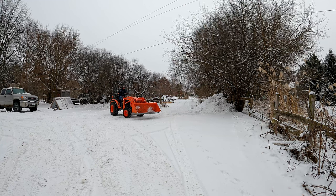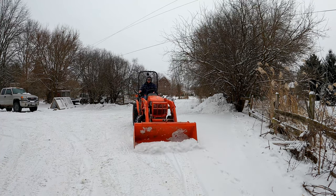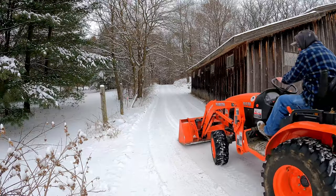So really, this isn't very much snow, obviously. It's more of just a dusting, but it still felt good to get the tractor out, move a little bit of snow, work the loader a little bit.